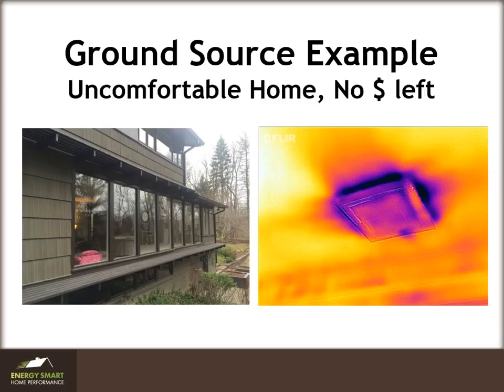My partner made some adjustments to this, and there's slides out of order. So this is an actual example of a client house that has geothermal. And they have a lot of comfort problems in the house, but because they spent about $35,000 on the geo system, they don't have money left to solve the comfort problems in the house.